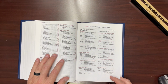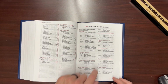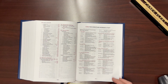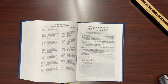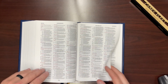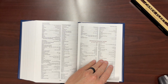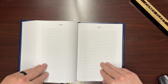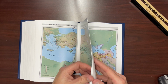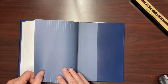So really incredible. Once again, this is the Christian workers text. If God is love, then there is no danger. And then it gives you references. So once again, another phenomenal aid here. Then you've got your concordance for the NIV. So you've even got your concordance in this bad boy. Then these are for your maps. And then you've got some pages for notes back here in the back. And then of course you go into all the maps, which is tons of them. There are 16 full page maps in here. And then you've got your end, and then you've got your paste down.